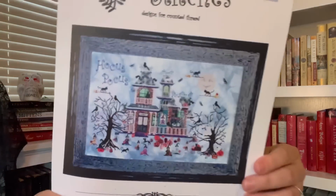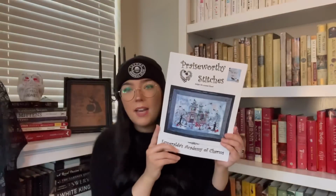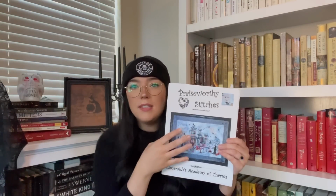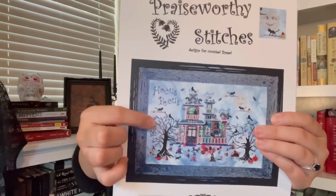The next one I purchased was Praiseworthy Stitches, Esmeralda's Academy of Charms. And it looks like this one also has some beads in it. Honestly, this is not usually my style. My LNS does carry these patterns, and Denise, the owner, has tons of these houses. But every time I picked one up, I've been unsure. I couldn't pick, but something about this one, I just had to have it. I think it's because it says Hocus Pocus up here in the corner.